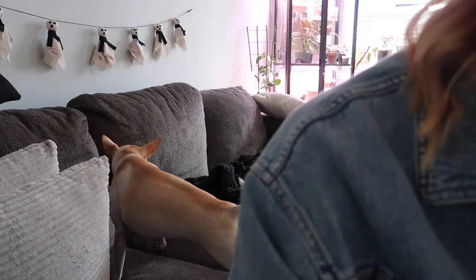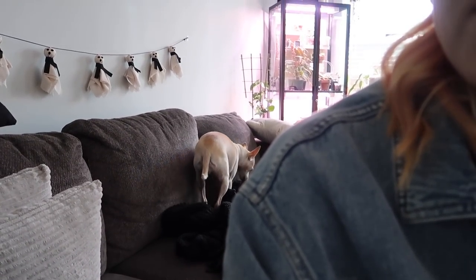Okay, I got dressed, and by the time I got dressed, like 10 minutes later, it's clouded over outside and she would not go. So she's gonna go back and sleep for a couple hours, and then I'm gonna try again.